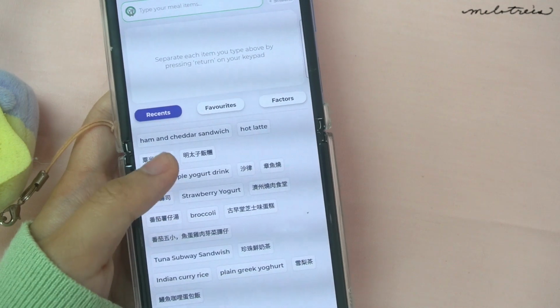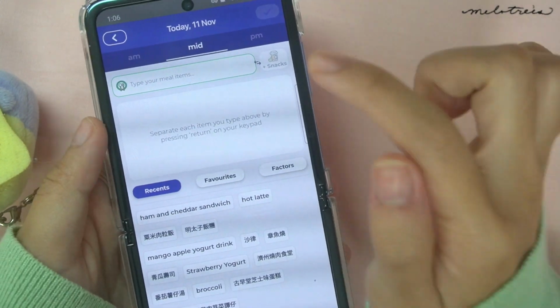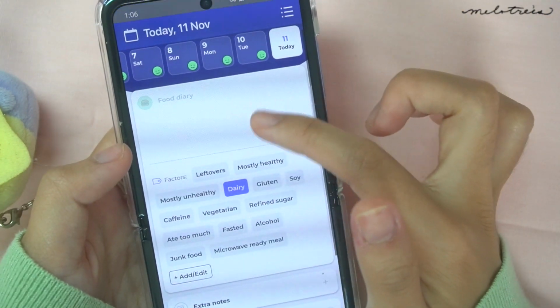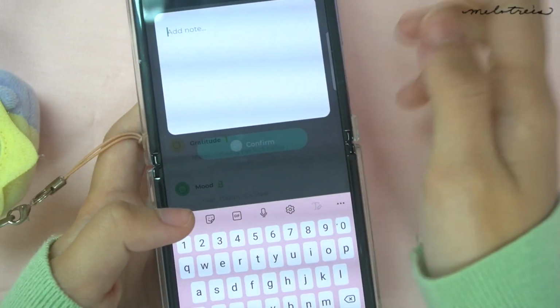You can see all the recent foods that I ate. I can just quickly add them here. You can also add snacks, so it doesn't have to be only proper meals. Then the next thing I'm using it for is extra notes. So the notes thing I use as a diary.